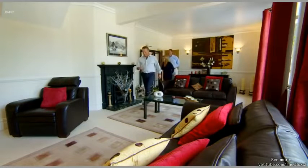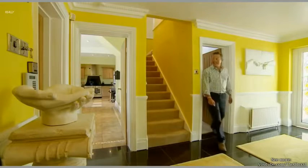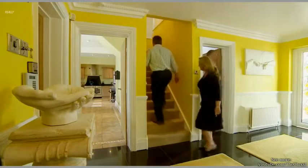It's encouraging that they can picture themselves entertaining in here. Now let's see what they think of the layout upstairs.